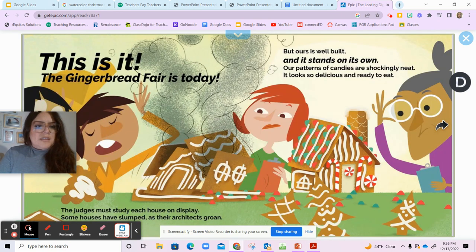This is it. The gingerbread fair is today. The judges must study each house on display. Some houses have slumped as their architects groan, but ours is well built, and it stands on its own. Our patterns of candies are shockingly neat. It looks so delicious and ready to eat.